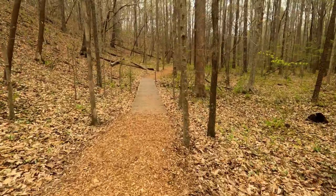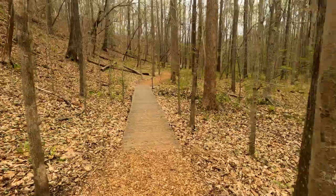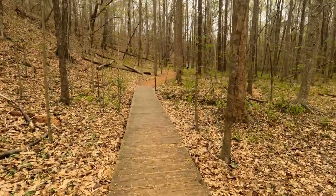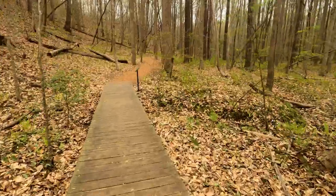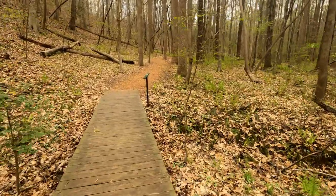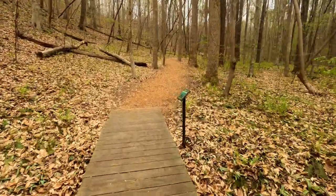Very nice. I guess it's probably a place for drainage where water's going to roll through. Don't see any running water. But let's read the next sign. Let's see what this has to say.